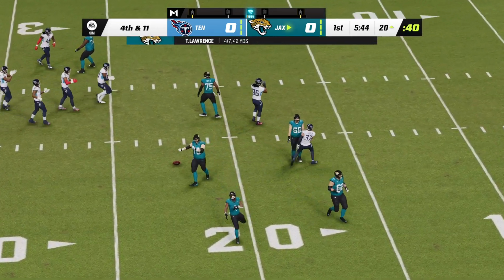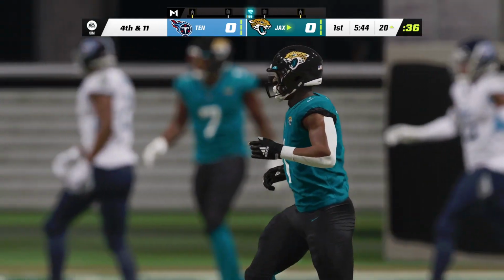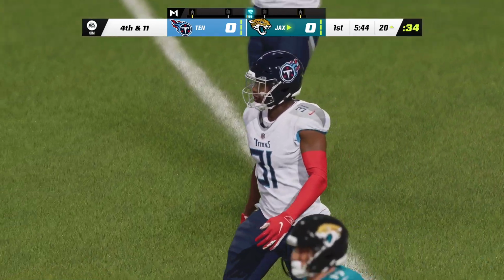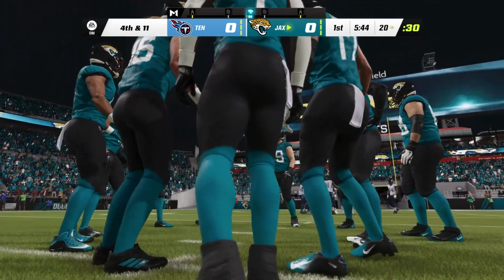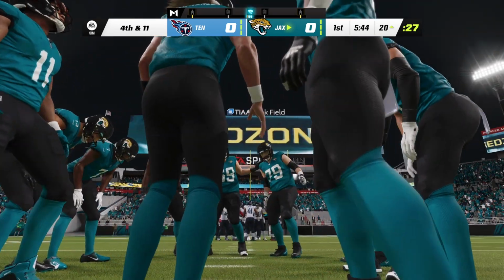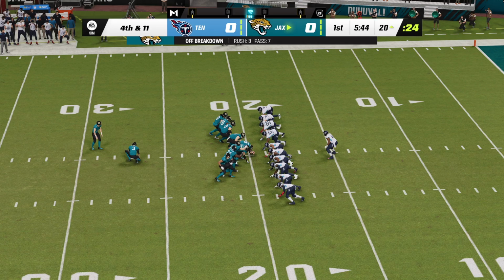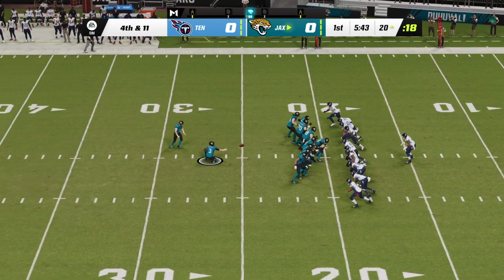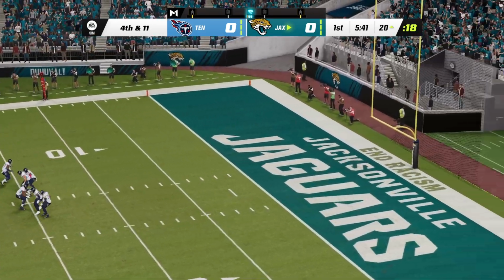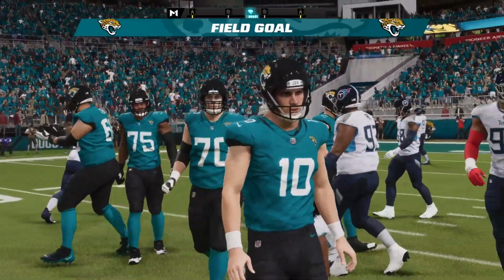And incomplete. They tried to drop it off, but he couldn't hold on. It's pretty early in the game, but they've already tried to establish him not just as a runner, but as a receiver as well. Didn't happen there, but I wouldn't be surprised at all to see them try again shortly. Riley Patterson now on for the field goal. From the left hash, this from 37. Patterson's kick is good. And the Jaguars grab a 3-0 lead.